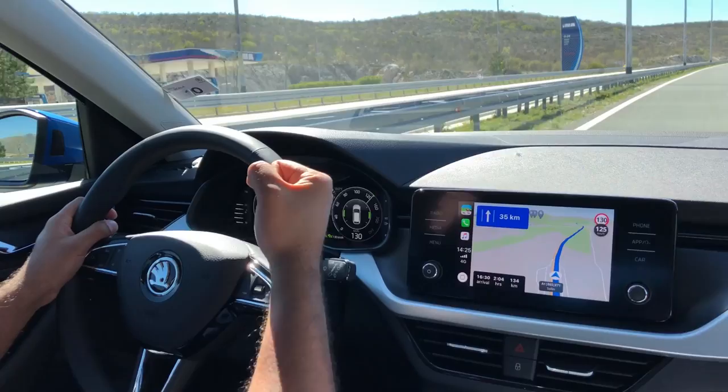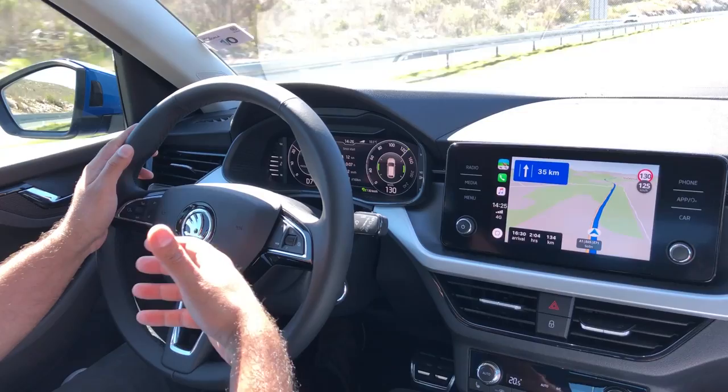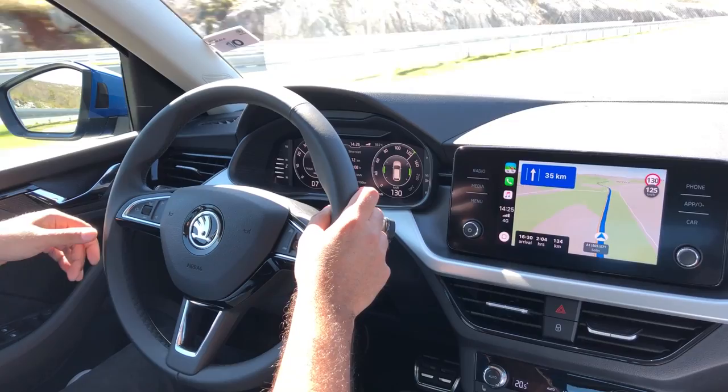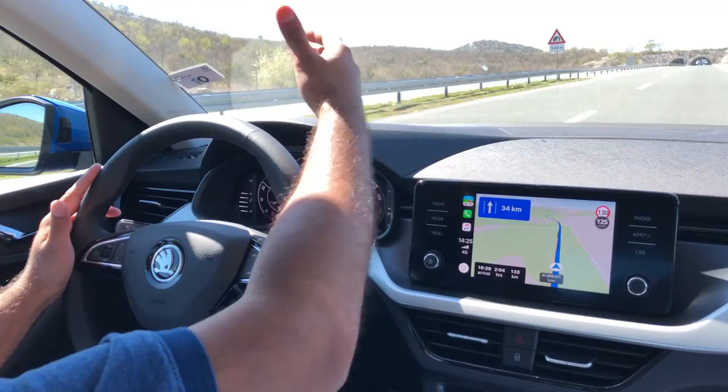As they always say, there is no replacement for displacement. So that holds true. It's a little bit more relaxed, a little bit less stressed at higher speeds, this 1.5 TSI. So if you do plan to do a lot of long drives with your full family, or if you're a traveling salesman of sorts, always having to carry heavy bulky items in the trunk, and you're going to be doing long distances, maybe the 1.5 is a little bit better for you. It is a little bit more mature.